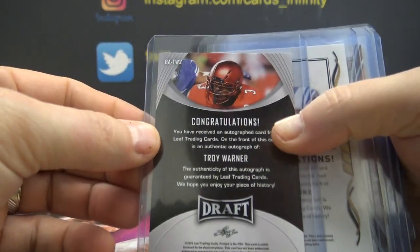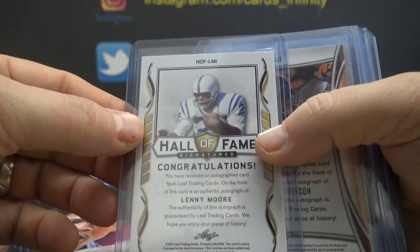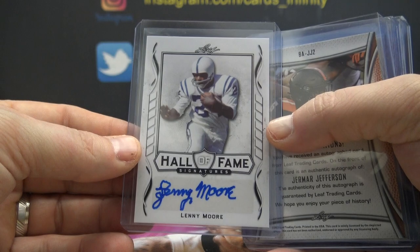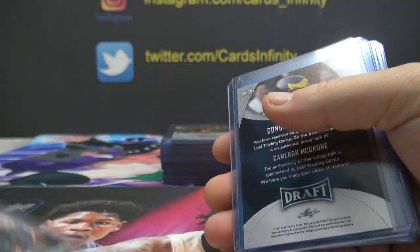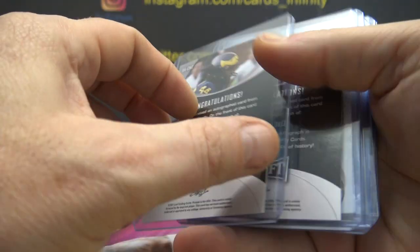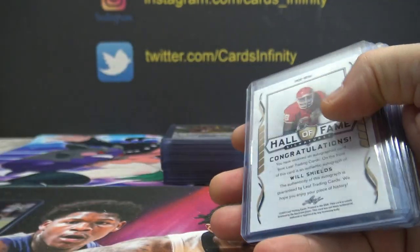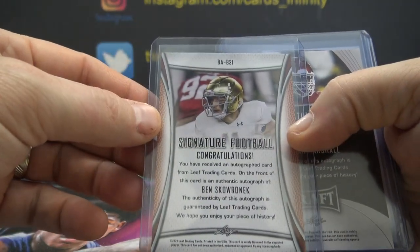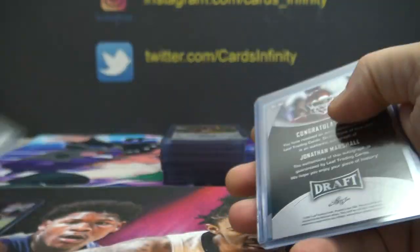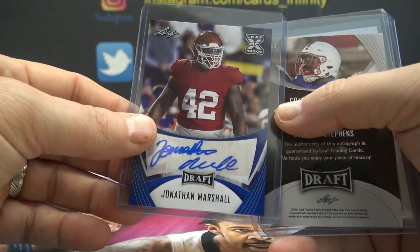Next chunk. TW, Troy Warner, W is 23-3. LM, Lenny Moore, 13-3. JJ, Jamar Jefferson, J is 10-0. CM, Cameron McGrone, that's 13-3. SF, Simi Fehoko, F is 6. WS, Will Shields, S is 19-9. BS, Ben Skowronek, S is 9. JM, Jonathan Marshall, that's the blue, M is 13-3.